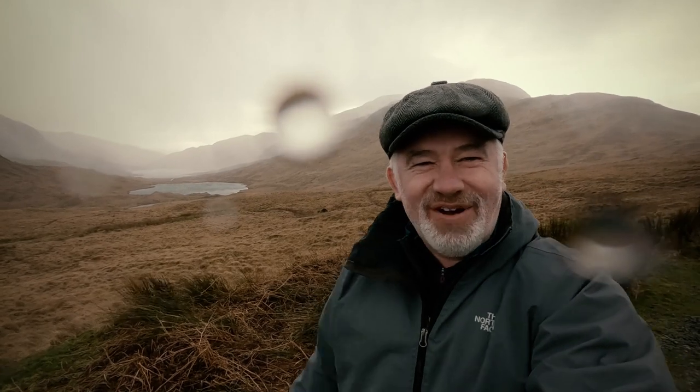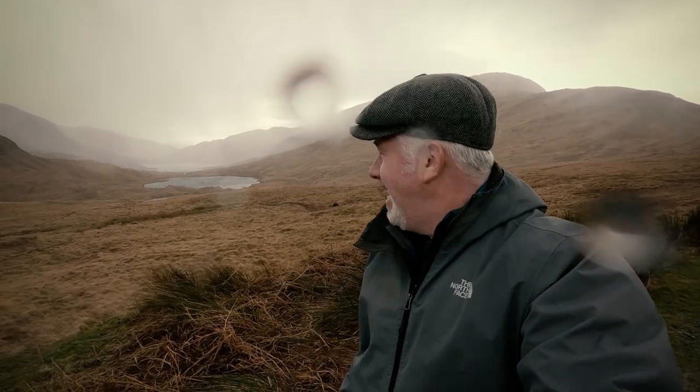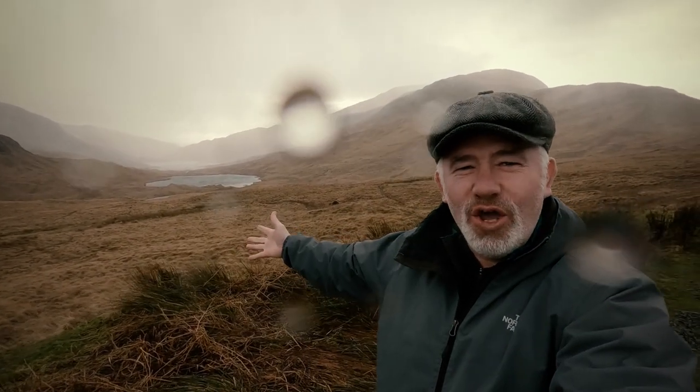I just wanted to bring you this view, and as soon as I stepped out of the car, it's raining again. Well, we are in Scotland. I'm getting back in the car. Look at that view.